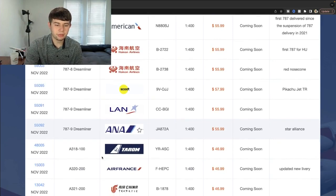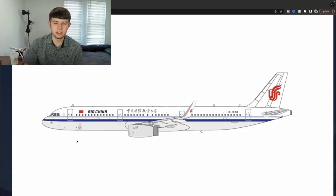Air China Airbus A321 is going to make an appearance. Bravo 1778, very nice. So I believe NG's done some different one, or I'm sorry, not NG. I believe JC Wings and Phoenix have done some different Air China ones, but this one is IAE engines and sharklets. So really cool plane right here. I'm sure this will be a very hot seller over there. Glad to get to see this, and this one should turn out really well.